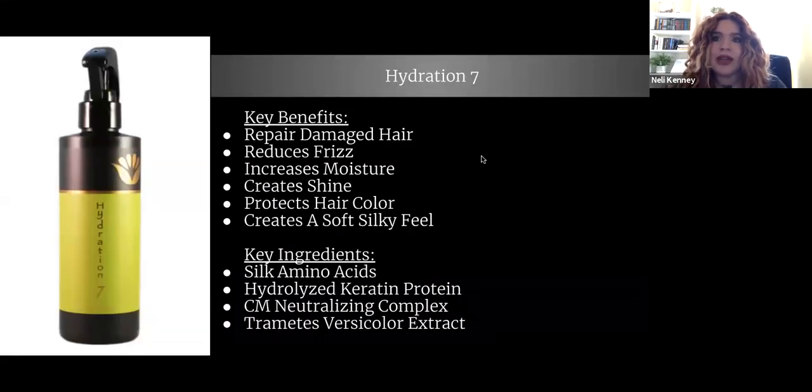Getting into the Hydration 7, this is a leave-in conditioner that can help repair and hydrate the hair. It reduces frizz, it increases the shine, color protection. It's going to be a go-to product for detangling, retaining moisture throughout the day, and it's going to improve the overall health of the hair.